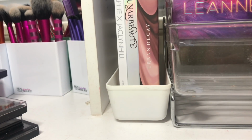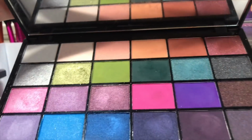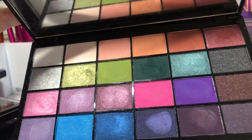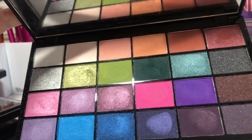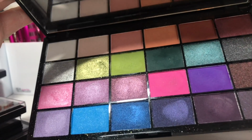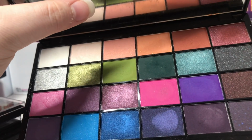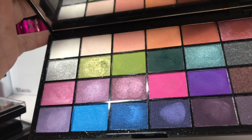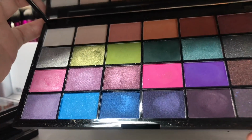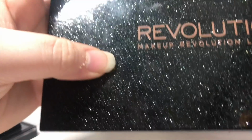The last one for this little pile that I've got here is the Revolution Life on the Dance Floor in Sparklers. This is what this one looks like. It is colourful, but there isn't a wide variety of what you can do in here. You have a matte forest green, a matte pink, a matte purple. You have this blue down the bottom here that is matte with glitter in it. Then you have a row of neutral shimmers, two neutral mattes. This shimmer lime green and shimmer silver are amazing. This palette isn't very diverse, so I do not dip into it that often, because there's not a lot that you can do with it, but it is a nice bright palette.